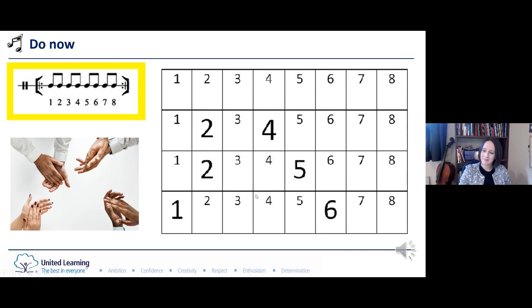How did you do? Okay, so did you notice there's lots of positive tone, lots of praise, clear counting that gives the pulse? This is all stuff that we'd be seeing in a typical classroom, and it's even more important in this remote teaching scenario. Next slide, please.